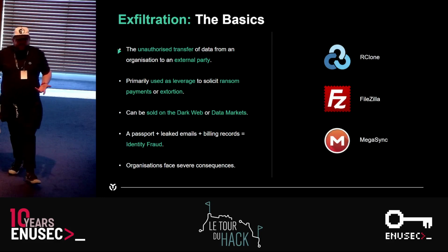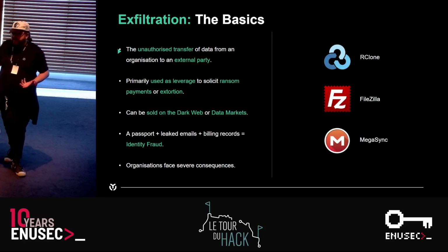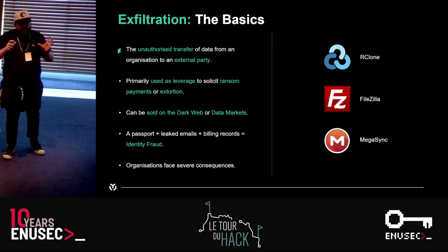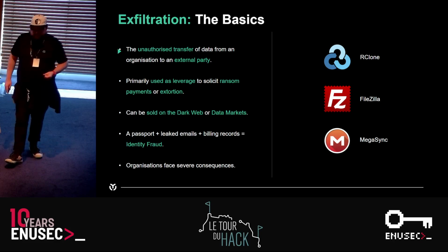And as a result, organizations can face very, very severe consequences for this. The law, like GDPR, is actually very, very strict. If the ICO, the Information Commissioner's Office, feels that you did not make enough of an effort to protect customer data, you can be in a lot of trouble, and the fines can be absolutely massive.